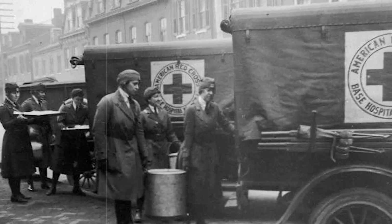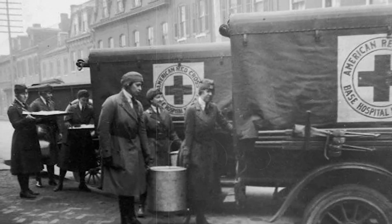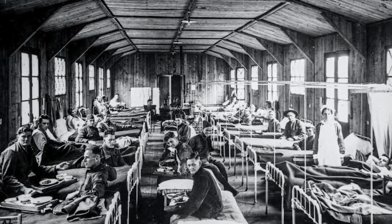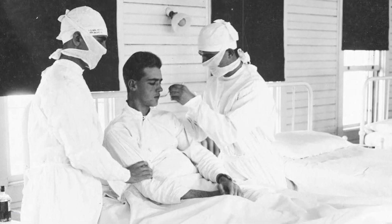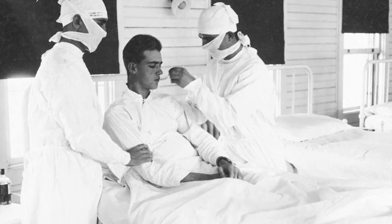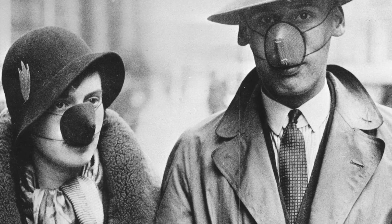The high mortality rate was compounded by the fact that medical science had not yet developed effective treatments or vaccines for the disease. As a result, hospitals were overwhelmed and many people died at home without medical care. Despite these challenges, public health officials worked tirelessly to educate the public about ways to prevent the spread of the disease, such as wearing masks and avoiding large gatherings.